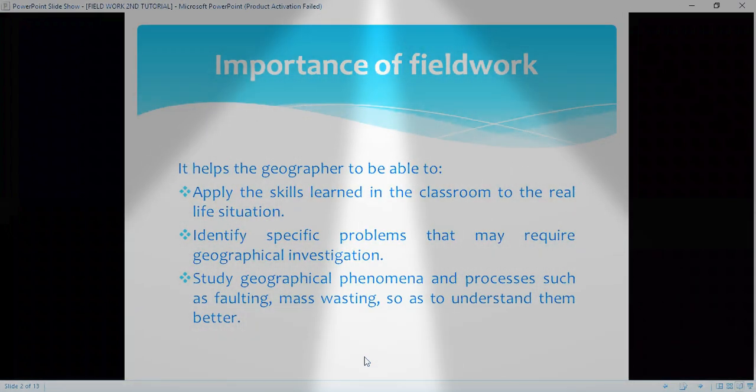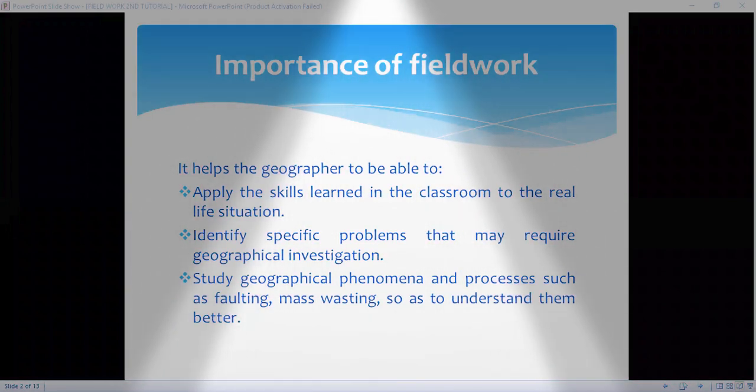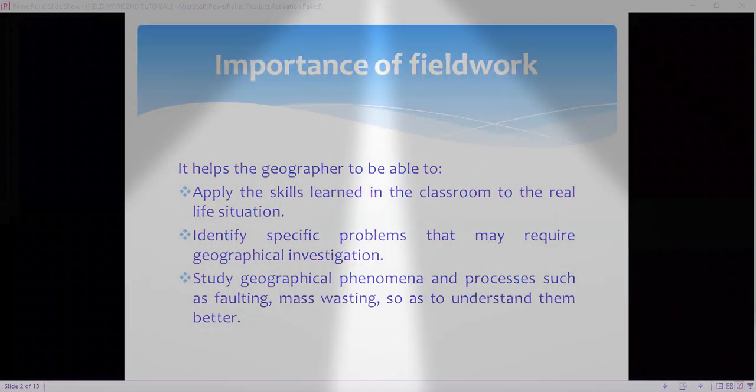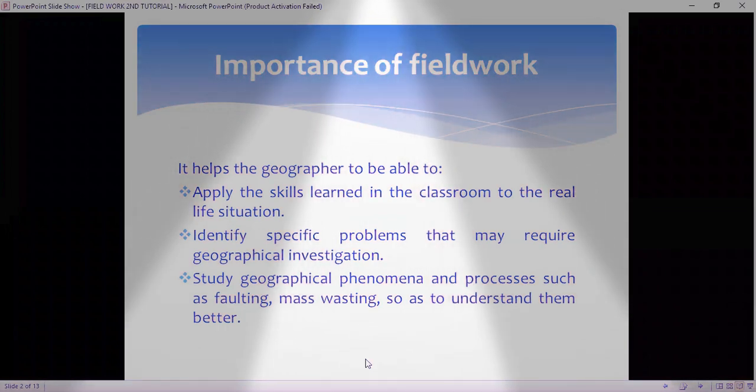But when you go to the environment itself, maybe you go to the Kikuyu escarpment. Are we together? Then start observing by yourself. Now you will be in a position, maybe you can meet an expert there who is able to explain to you how some of these things occurred. And from what you see, and then you relate with what you learned in class, you are in a position even to understand much better. You're even in a position to get a clear understanding and come up with your own observation and conclusion.